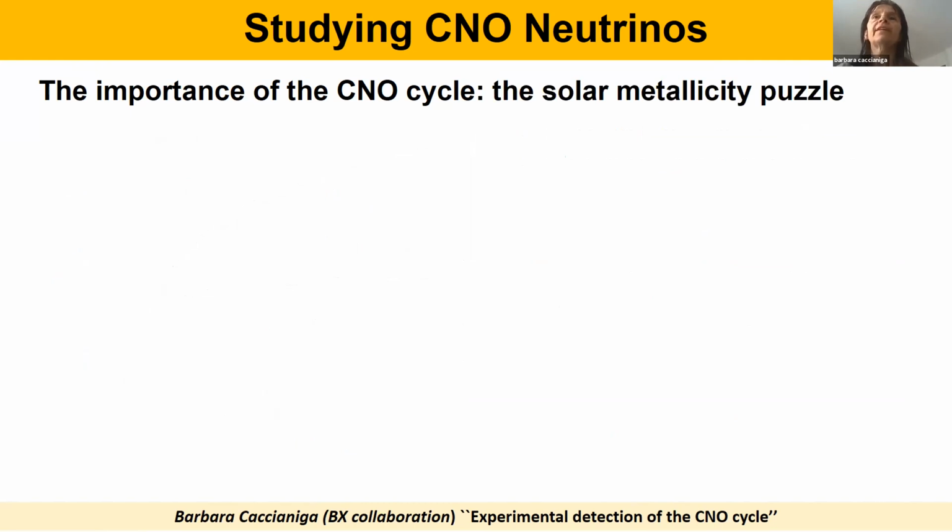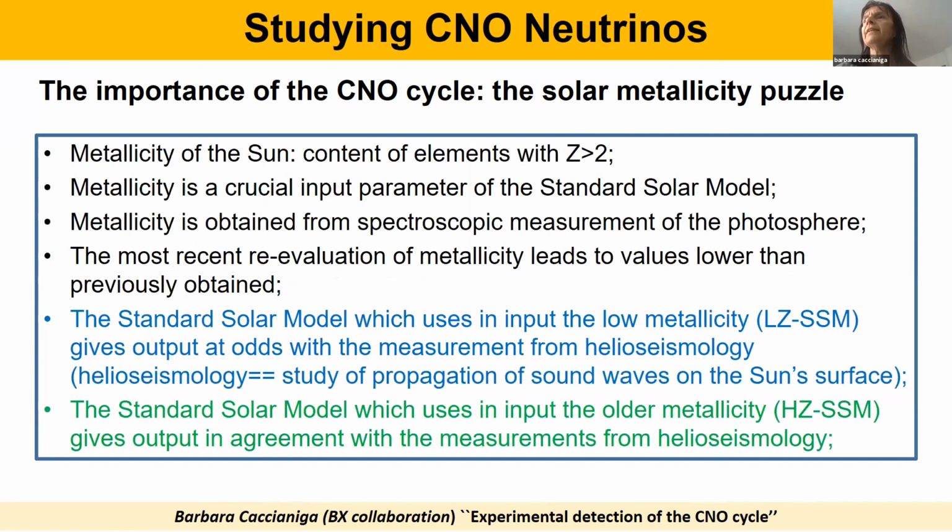Besides that, the importance of the CNO cycle is also related to solar physics, in the sense that the CNO cycle can help disentangling the so-called solar metallicity puzzle we have heard about before. Just summarizing briefly, as you know, the metallicity of the sun is the content of elements with Z greater than 2, and it's a crucial input parameter of the standard solar model. It is obtained from spectroscopic measurement of the photosphere. And as you know, the most recent and most trustable reevaluation of metallicity led to a value which is lower than the previously obtained one.